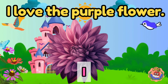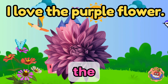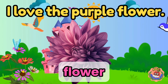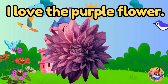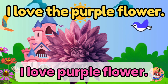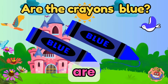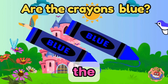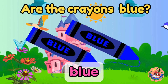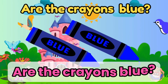I love the purple flower. Let's read it again. I love the purple flower. Are the crayons blue? Let's read it again. Are the crayons blue?